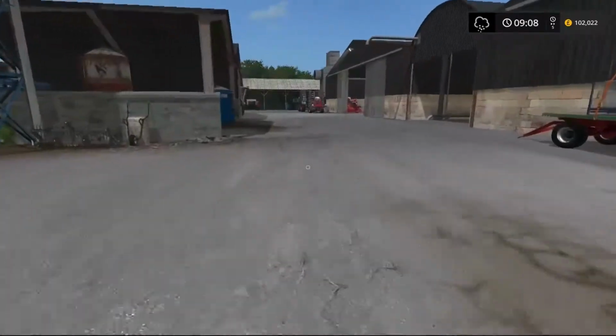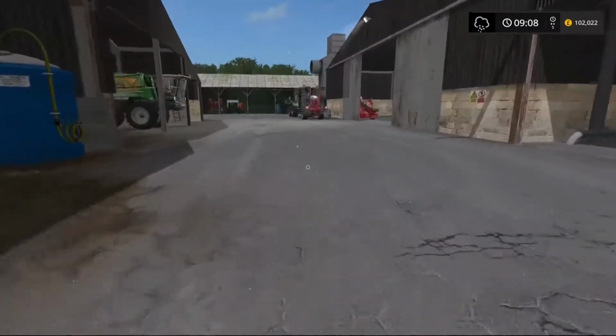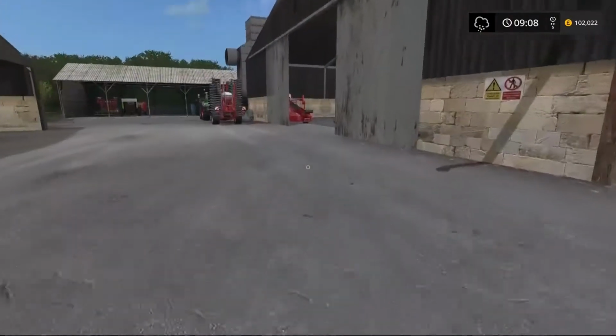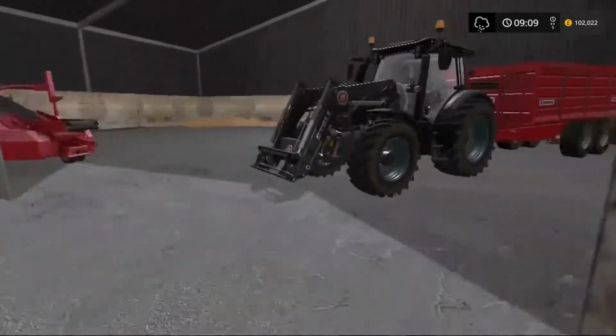I feel like we're going to be a little bit interrupted today. We are expecting some showers this morning, so it's just gone 9 o'clock. Just had a little coffee there. I haven't fed the cattle up this morning.